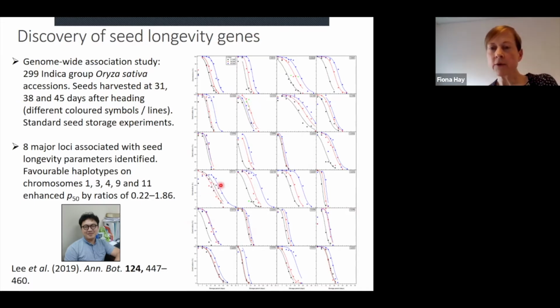You can see, for example, if you look at this one, and these are seeds of the same species, the same variety group. They're stored at exactly the same moisture content and temperature, but you can see that there really are quite big differences in longevity in the survival curves of these different accessions. So this means that we are able to identify genes that might be involved in longevity. And in fact, in that particular study, 8 loci were associated with seed longevity.